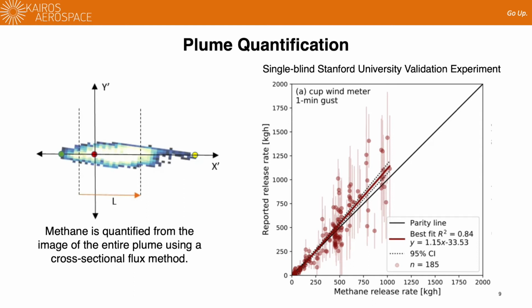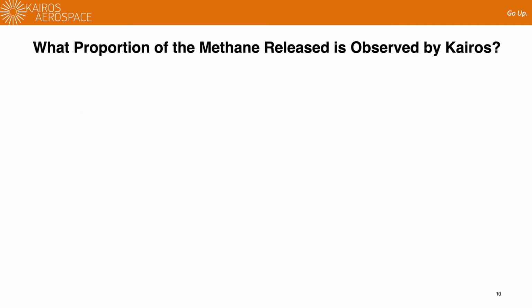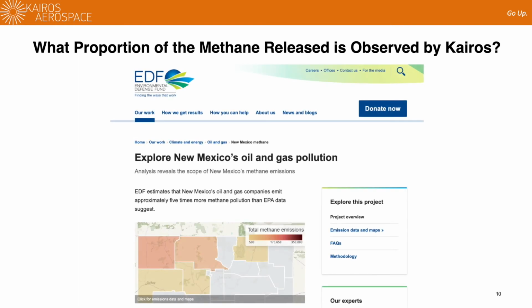As I mentioned at the beginning, Kairos intentionally focuses on finding larger methane emissions quickly and inexpensively. Therefore, a very reasonable question is, what proportion of the total volume of methane released is observed by Kairos technology? Of course, we can't see what we can't see. In order to answer this question, we refer to a relatively recent report by the Environmental Defense Fund investigating New Mexico oil and gas methane emissions.